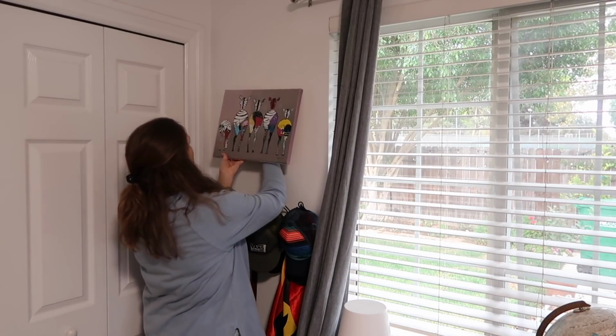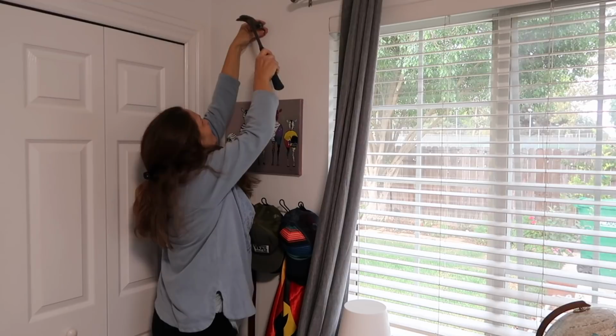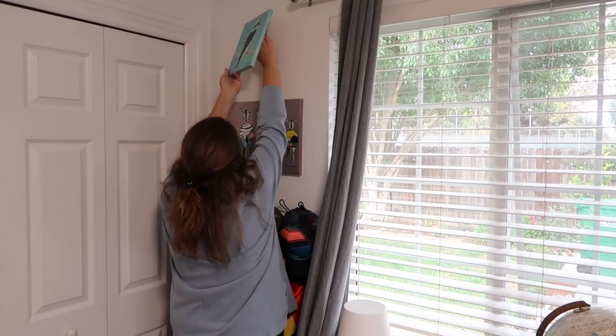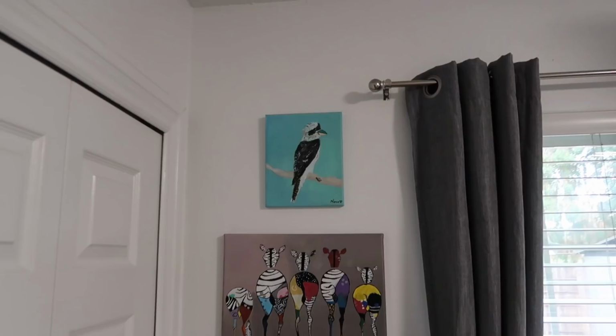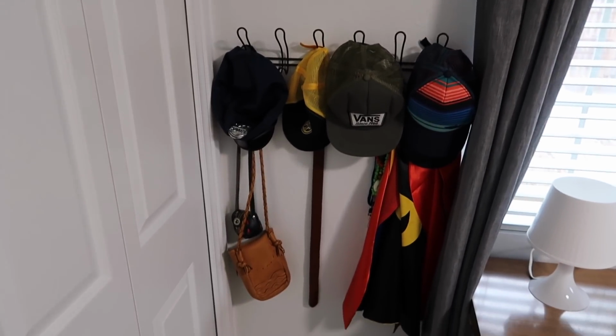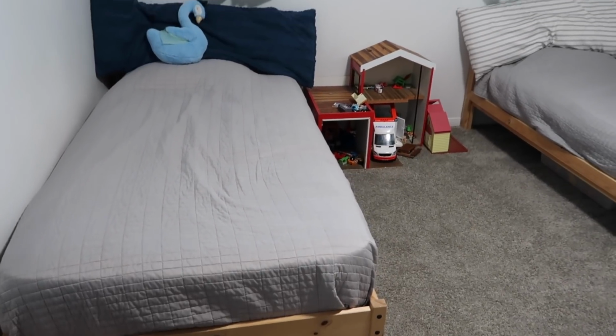Now I'm just hanging some art over the hooks that we hung outside of the closet, and this little area is complete and I'm super happy with the way it turned out. It's very organized, and now we are on to organizing some of the toys under their bed.